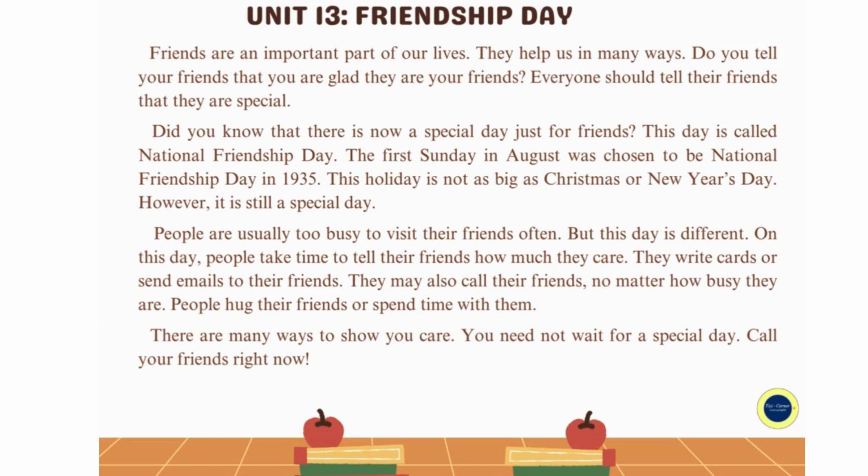The first Sunday in August was chosen to be National Friendship Day in 1935. This holiday is not as big as Christmas or New Year's Day. However, it is still a special day. People are usually too busy to visit their friends often, but this day is different. On this day, people take time to tell their friends how much they care.